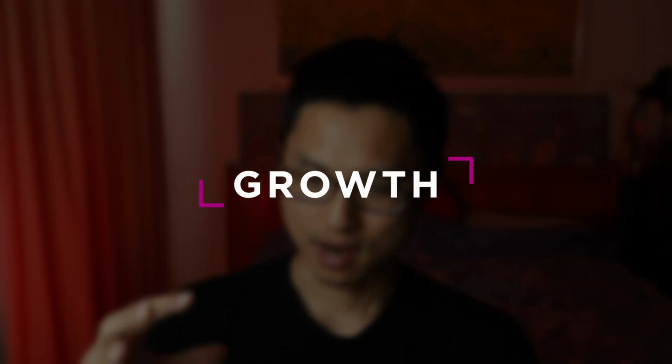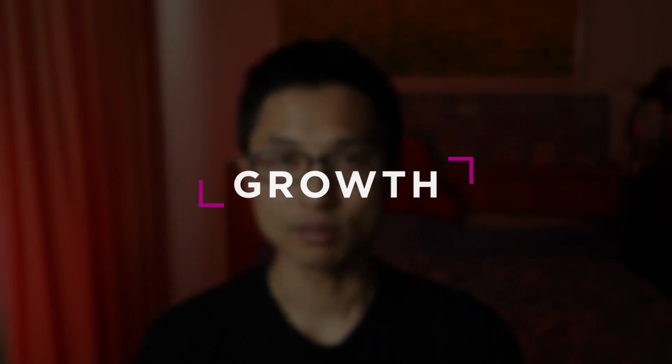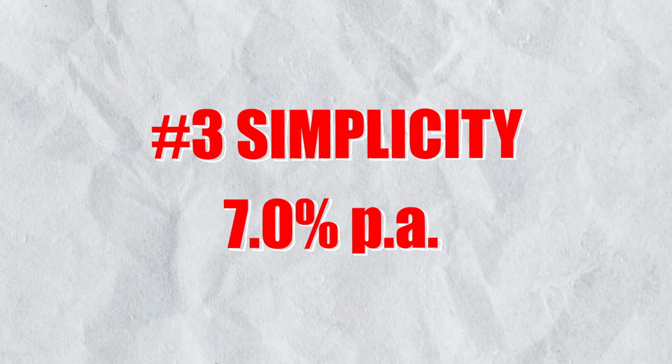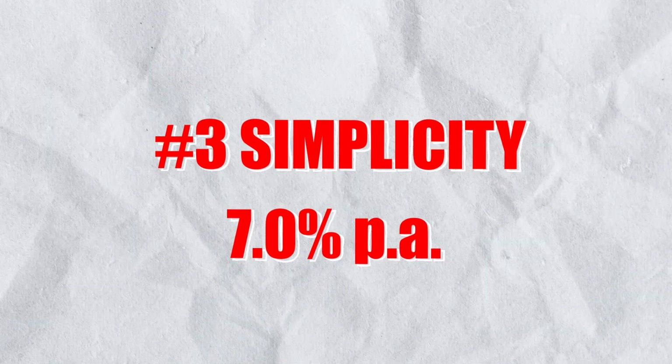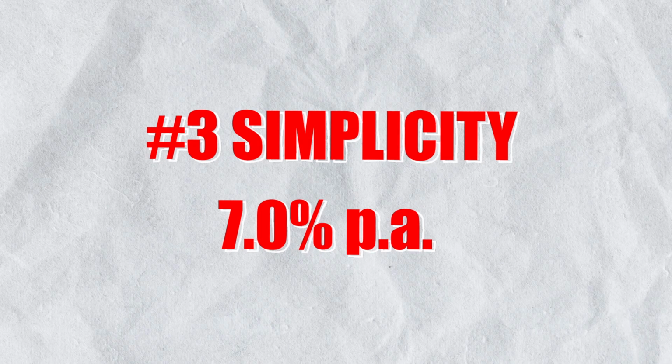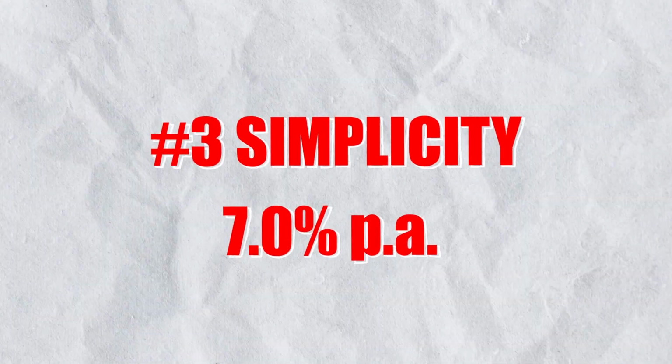Now we're on to the major category of the Kiwisaver Growth Funds. So growth funds are actually the biggest pool of Kiwisaver funds. They have more than 32 billion New Zealand dollars invested in those growth funds. So at number 3, we have Simplicity Growth Fund with a very low management fee of 0.29%. And they have around 80% invested in growth assets.